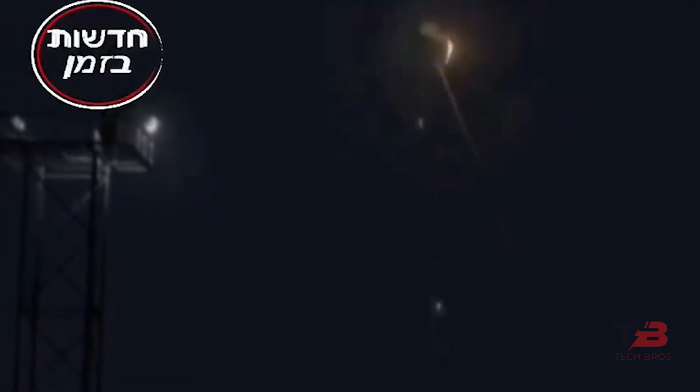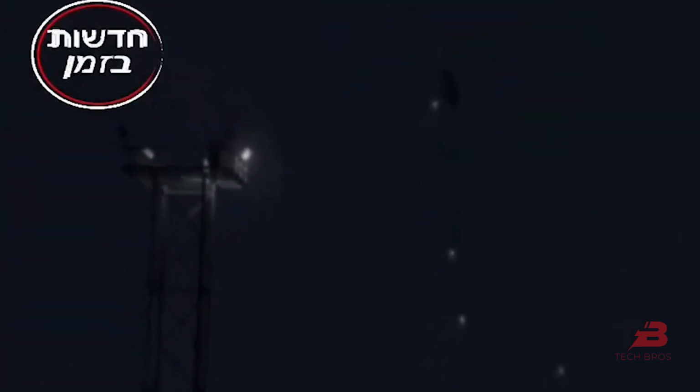The first one you saw was technically a genuine Iron Dome intercept, but it had a lens flare, creating light in the camera's field of view. The second one, however, is simply footage from the video game Arma 3.